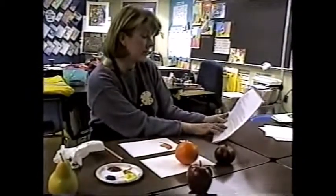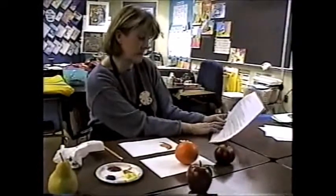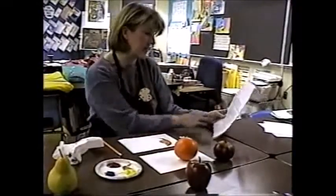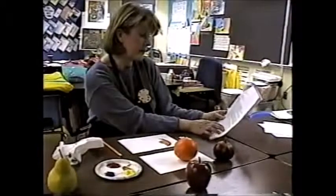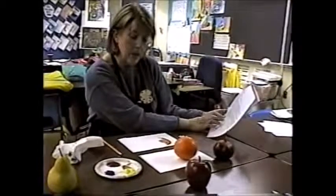Don't forget to put some of your shadow color along the shadow edge of the fruit, on the fruit itself, because that helps give a sense of dimension, the appearance that it's round. Just a little bit though. And you can help the kids blend their colors. Adding white into their color makes it paler, which is nice for the highlighted areas.